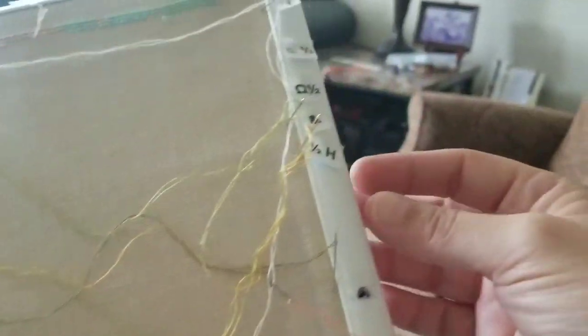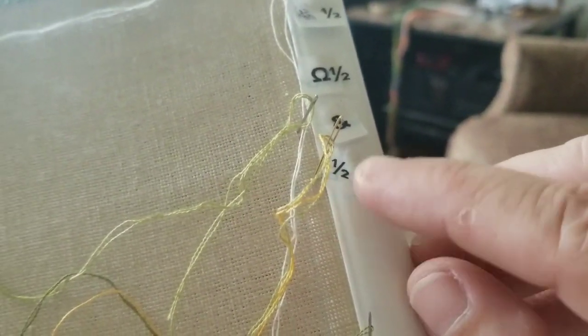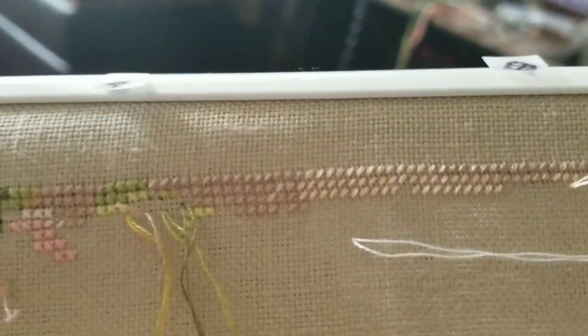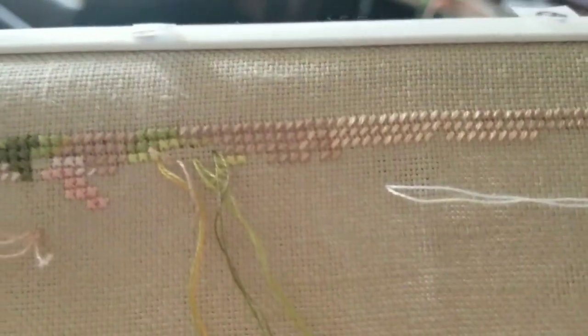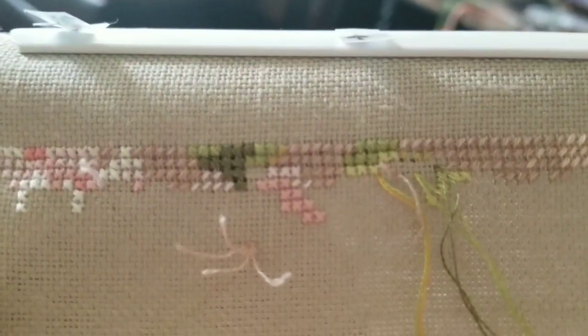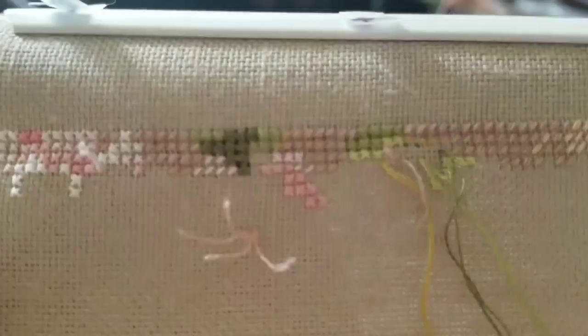But I also have these on here. These are half stitches so that I know which ones are full cross stitch and which are half, which, again, if you don't remember the difference between those, let me grab something here. Okay, so let me zoom in so you can see. Come on. Why do you have to do this to me? Come on. All right.